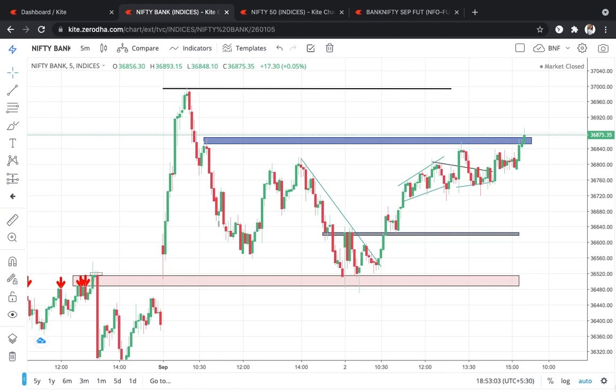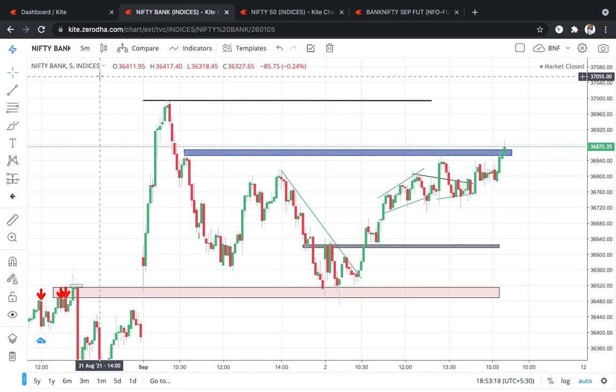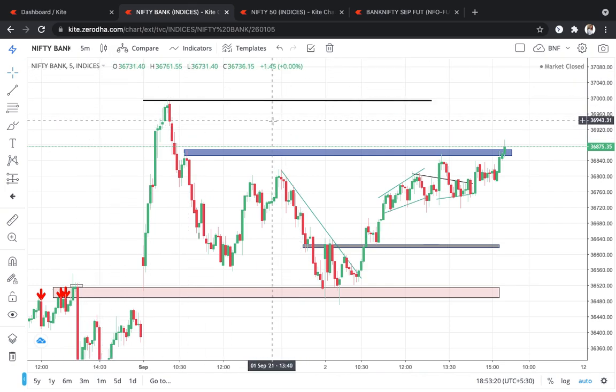Of intraday backtesting. So today we took two trades, and let's get into the analysis of how I took the trades. Today's date is 2nd September. So this is the Bank Nifty chart of 5 minutes.